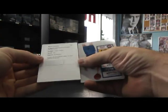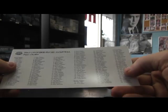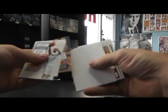Dear valued collector, rookie ticket card 130. 8/16/2012. Expires in 3 days. Although they're really cool about it. At Panini, they probably will extend that by a year. So it's no big deal. Rookie ticket 130 is Dexter Pittman. Upper Deck and Topps aren't really cool about the expired redemptions too much. Cole Aldrich, but Panini is.